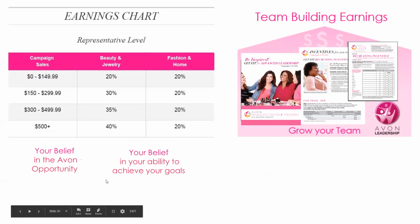So this is just basically something you all would have seen at a glance earlier. This is the earning chart after your Kickstart program, based on the size of your order. If your order is $290, you would have been entitled to 30% off after your Kickstart. So what you want to do is spend $10 more and go over $299, which will take you to the next 35% bracket. This is called a hot point.